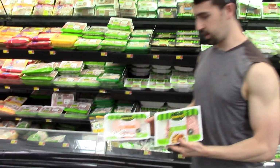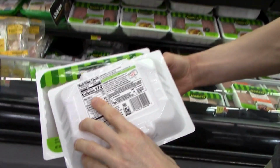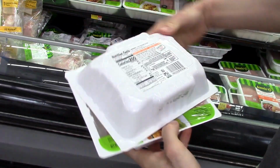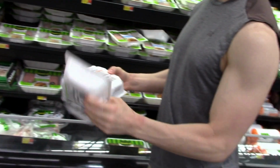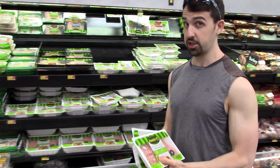So if you want to come closer here, 93.7, if I check that label, has 8 grams of fat, 22 grams of protein. The 85.15 has 15 grams of fat, 19 grams of protein per 4 ounces. I mean, it's literally twice the calories. So you always have to check those food labels, guys.